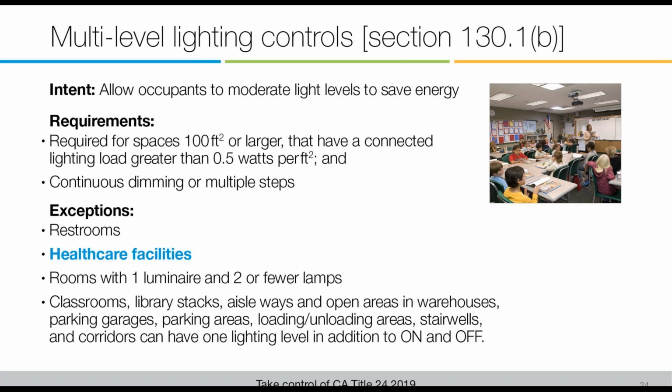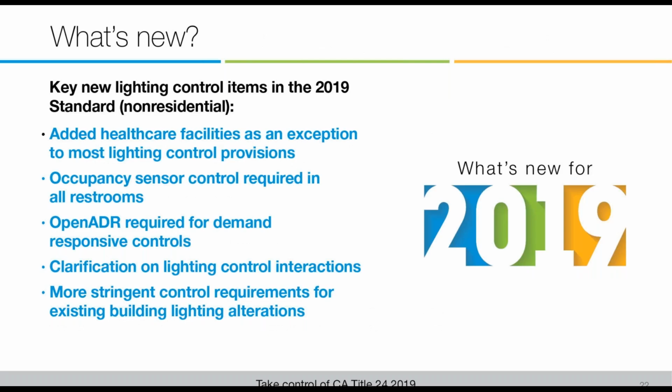The multi-level lighting controls are also required in most spaces. There are a few exceptions, and the new exception there I've got highlighted in that blue color would be healthcare facilities. On that note, healthcare facilities are largely exempt from all of Title 24 now, and I've got some definitions for healthcare facilities. Actually, I'll flip back. Healthcare facilities include all kinds of things. So exam treatment rooms, imaging rooms, medical supply rooms, operating rooms, nurses stations. So basically anything that could be considered a healthcare facility is only required to follow the most basic power distribution requirements from Title 24.